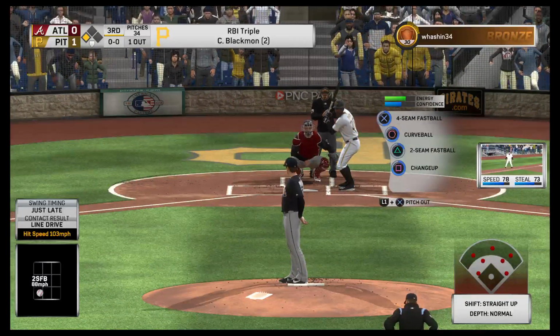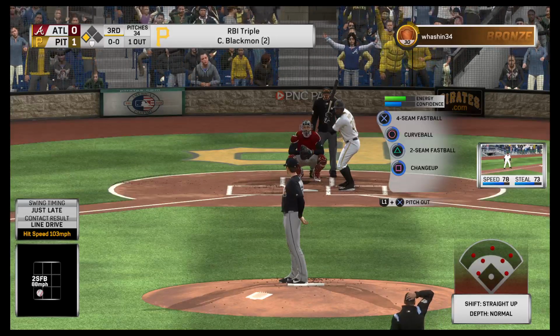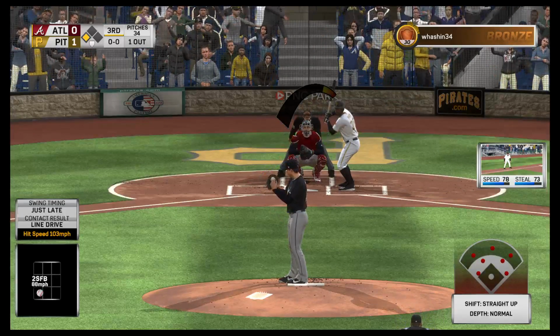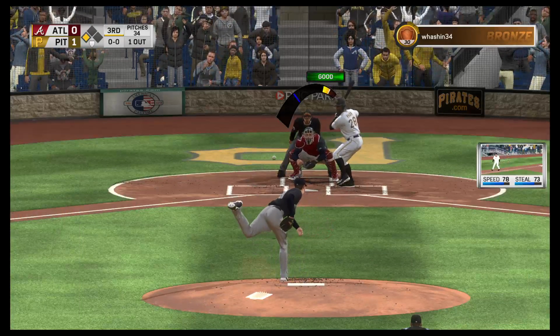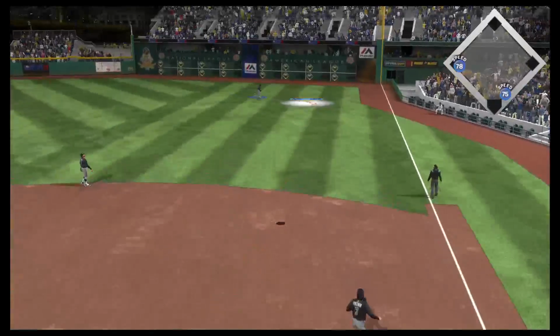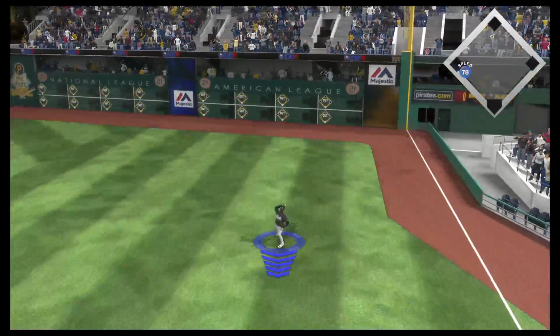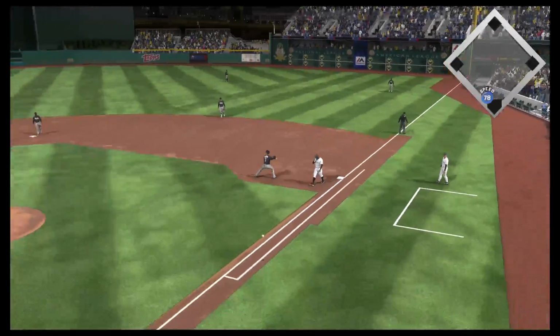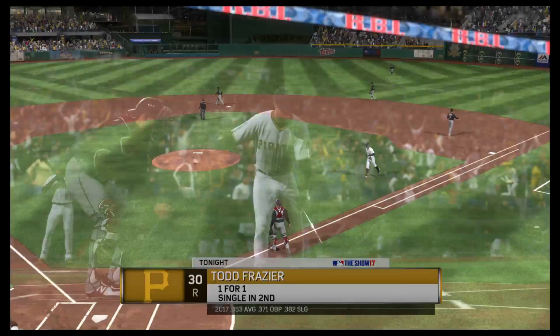Stepping in and ready for another shot, Tommy Pham. He'll look to bounce back after striking out his last time up. First pitch of the at-bat. Skied into straightaway right. McCutchen is under it. He makes the catch. Here comes the runner from third. And it's a sac fly and an RBI. It's now a 2-0 game.